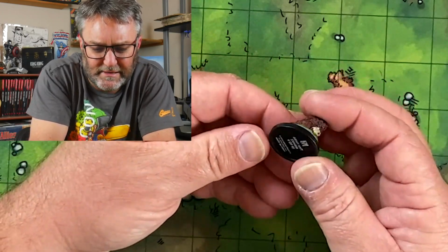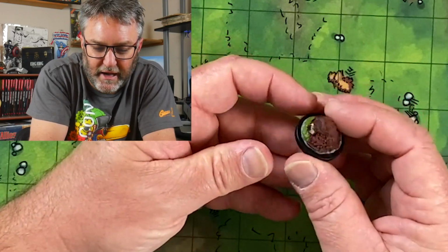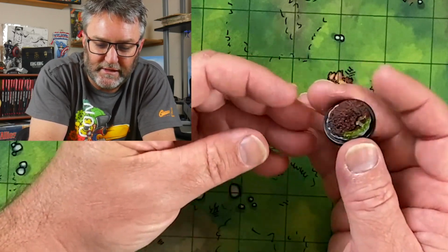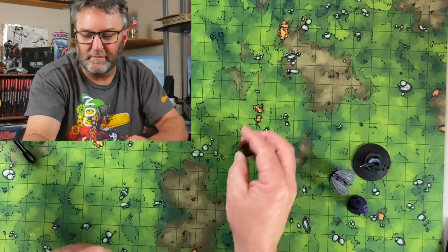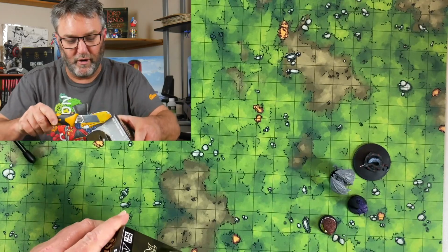Now, what is this? This is a swarm of army ants. Ooh, okay, nice. Swarm of army ants. Look at that. Kind of neat. Never encountered a swarm of army ants, but I think I can figure out what to use them for.